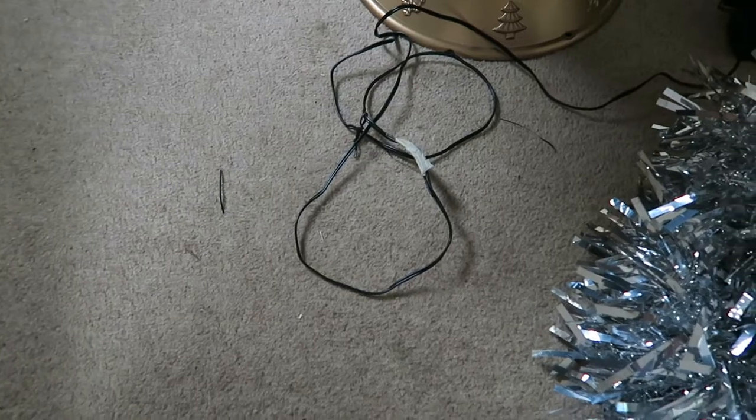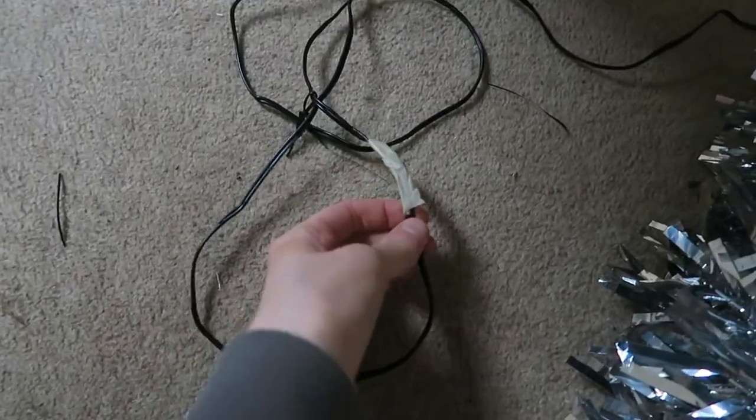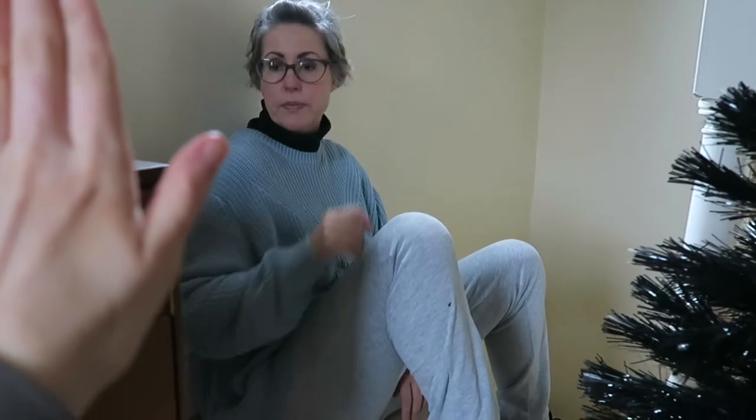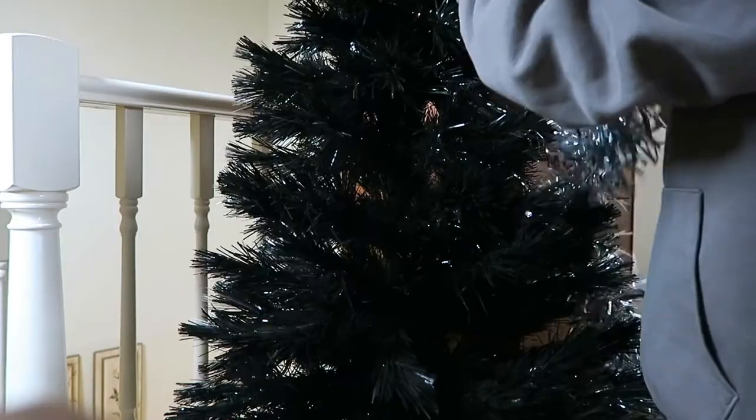A few years ago when we had my rabbit Bubbles, she got eaten by a fox. But anyway, she chewed the wire in the Christmas tree so it's wrapped up like this. No good. That was Christmas. Tommy's presents are in the shot. I won't show it in case he watches this video.